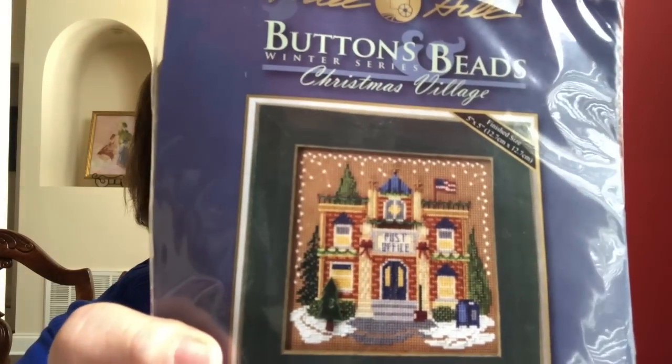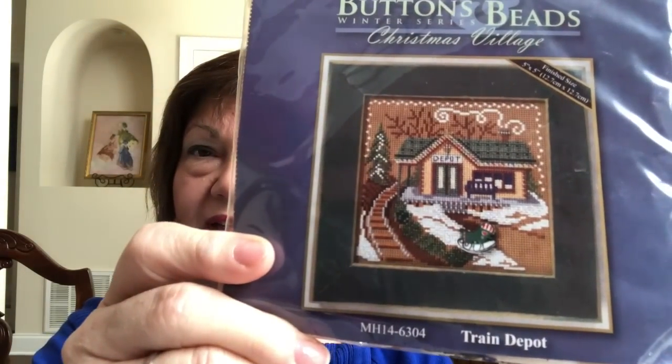So now I'll show you other things I have that are kitted. Remember the 3 Mill Hill kits that were the haunted buildings that I told you I got from a lady who was depleting her stash? Well, she had a Christmas theme as well. And so she did the post office, the train depot, and the toy shop. Now these may be the ones that Stephanie did. Stephanie, tell me if these are the same ones you did. I'm thinking they may be. There's the post office, the train depot, and the toy shop.